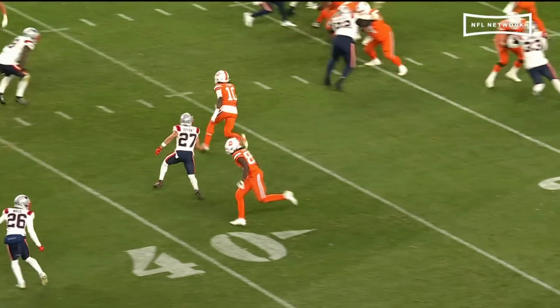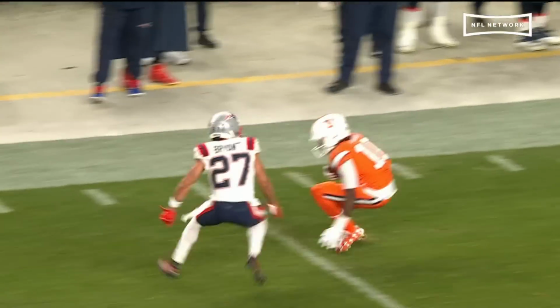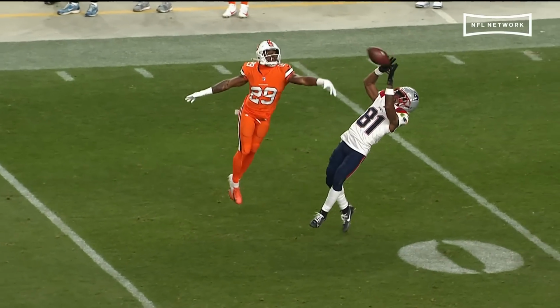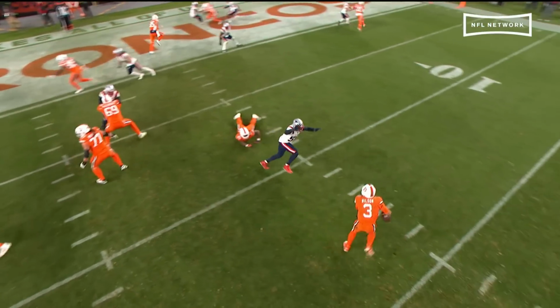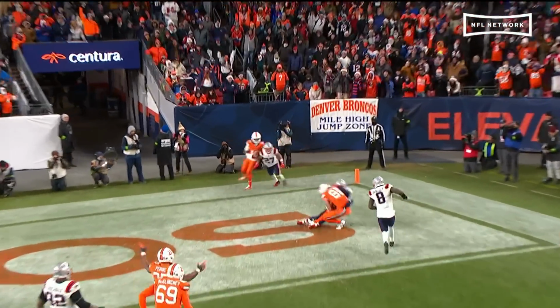Sean Payton was talking about it. You see the shallow route by Jerry Jeudy, and they were talking about practicing it all week, and sometimes the Patriots will drop guys off the line of scrimmage, and then he gives his young receiver an opportunity to go one-on-one. Buy a little extra time. He throws so well on the run, and just put it up high for your big tight end.